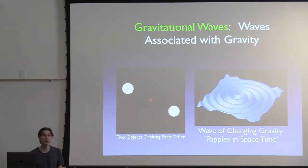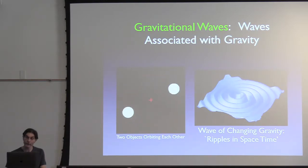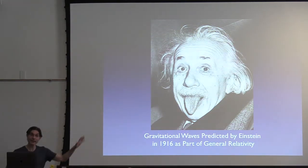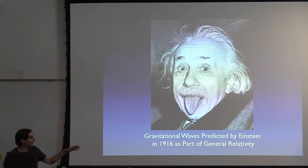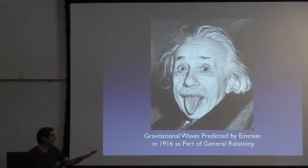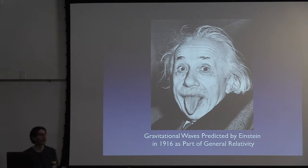So what objects in the universe produce the strongest gravitational pull? Well, those turn out to be quite exotic objects whose understanding really goes back to Einstein's theory of gravity. So Einstein in 1916 developed his general theory of relativity, which is our modern understanding of gravity. It predicted gravitational waves, the waves we're talking about today, and it also predicted some rather exotic objects, objects like black holes and neutron stars.